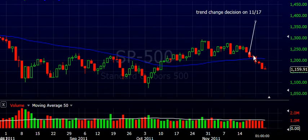I do think we're a little oversold here. Possibly there's more washout to go on this daily chart. We would look to place a counter trend trade. We think maybe we're going to go up here a little bit and then down again. So if that happens, maybe on the second or third time down, possibly around 1130, 1120 on the S&P, we would look to put in a counter trend trade. In other words, we'd get long even though the overall trend is short.